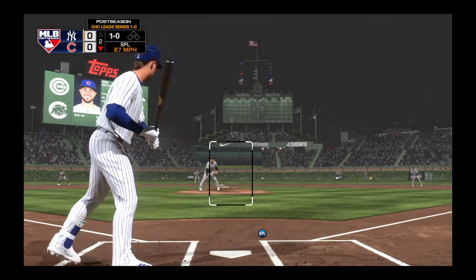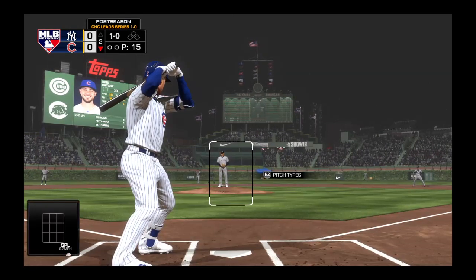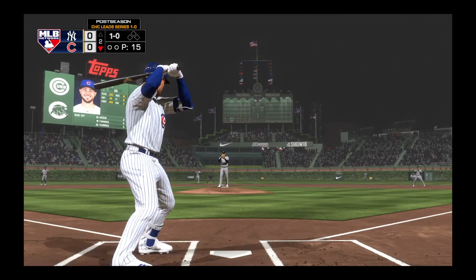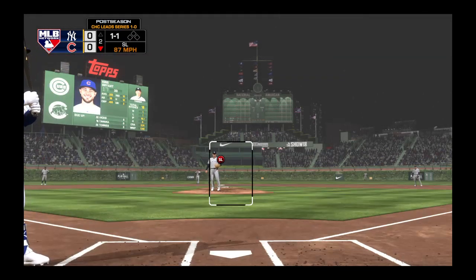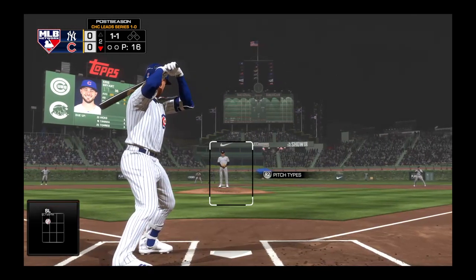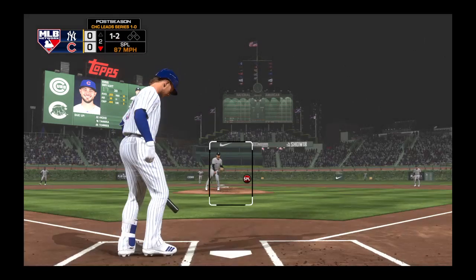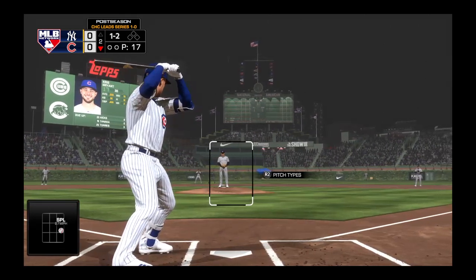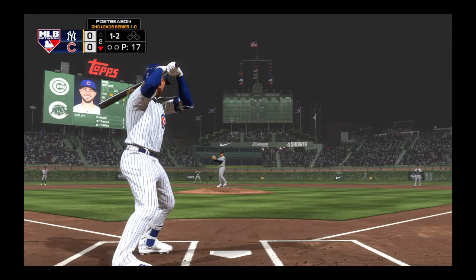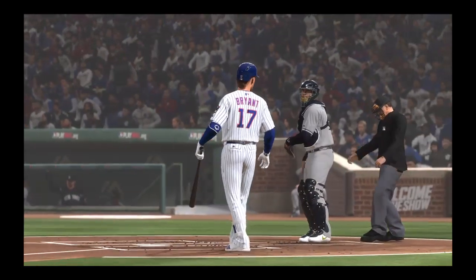And a splitter here, but he had a bit too much on it as this bounces up to the plate. And he comes back with 1 in there for a high strike. That's in there on the outer half. 1-2 now. And a good bite to that slider as he swings through it for the first out of the inning.